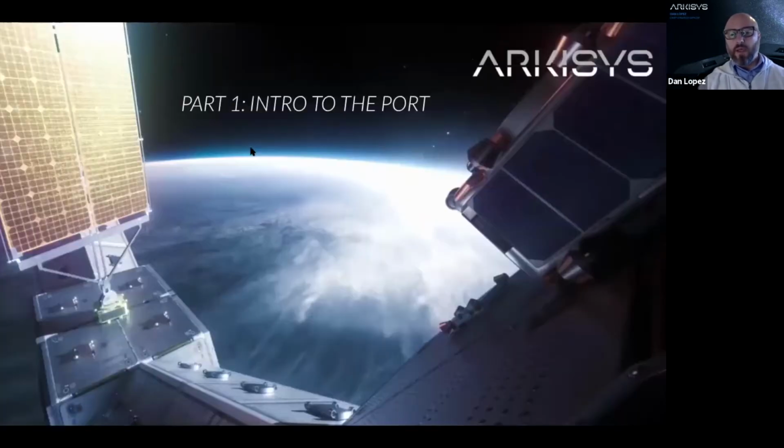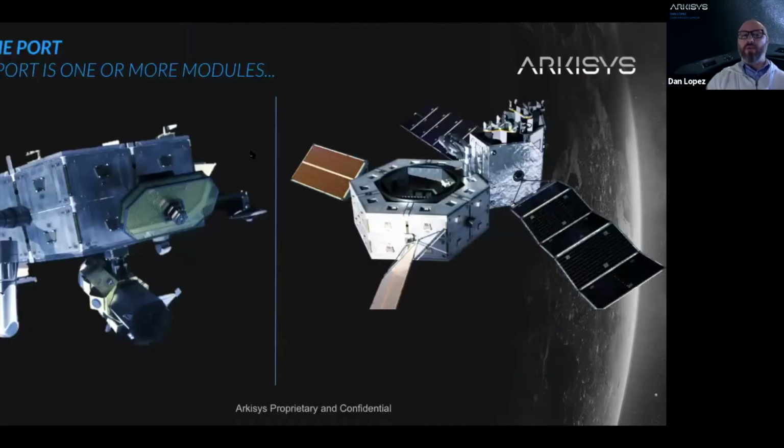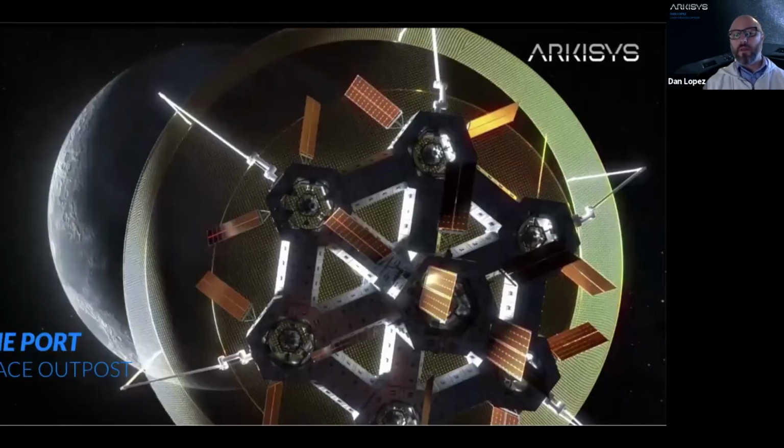So the introduction to the port is just a refresh, and I wanted to make sure everyone is up to speed with nomenclature. And the port is one or more modules. And so you can see here on the left, this is a configuration of a single port module, as well as on the right, where there's different activity happening at the port. But again, if we aggregate and build the port, the space outpost starts to become much more visible in our vision of what the port actually is.